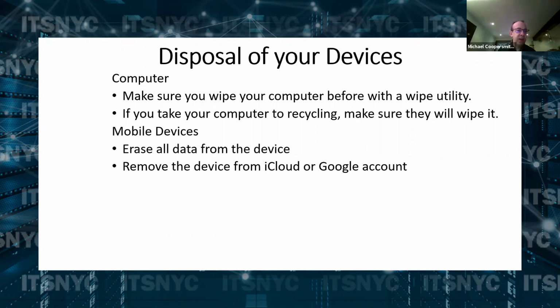So one of the other things that we look at when we're protecting that data is disposal of the devices. Make sure you wipe your computer with a wipe utility. We have a downloadable document that can show you a tool that can do it. If you take your computer to a recycling place, make sure they will wipe it. Confirm that. If not, you should really wipe the drive before you take it there.